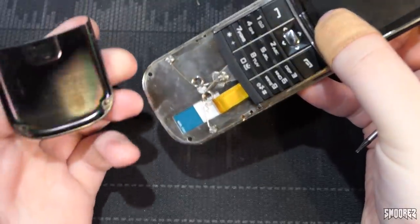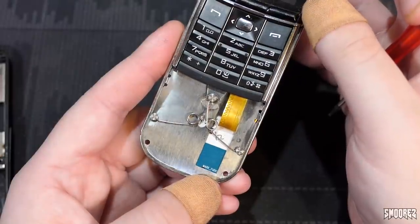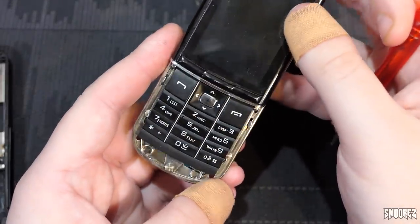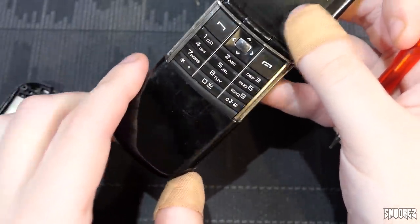So yes, this just comes off like so. And you can see the supposed German engineering of this device, which is literally just two springs that they've put in there and went, hey, good enough, man. But I'll keep that on because I don't want the springs flying about everywhere. I'll never be able to find them again.